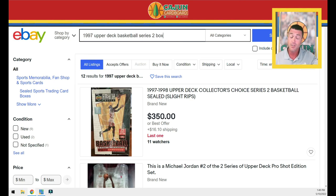Even though I do think a BGS 9 is not a bad move on this card. But I'm a hold on my PSA 10. I'm not looking to sell it. I'm not looking to trade it. I'm not looking to consolidate Jordan inserts.